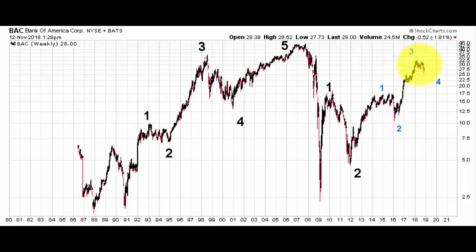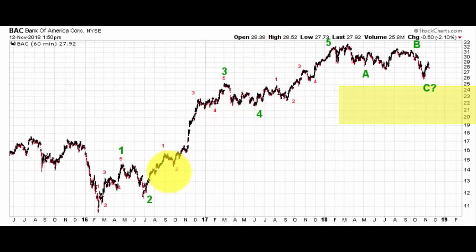It's been in a pullback in 2018. It's been choppy. It's been pulling back, going sideways. Pretty ugly. Not a lot of money made, obviously, on Bank of America over the course of this year, but that looks like it could change. So let's go ahead and dive in a little bit and take a closer look at what's going on here. So this looks at the advance off the 2016 low, and this is really where our focus is, not so much on the long-term time frame, but what's happened off the 2016 low.